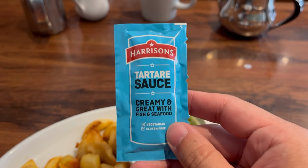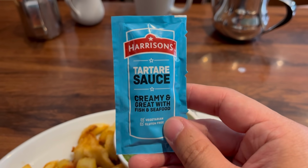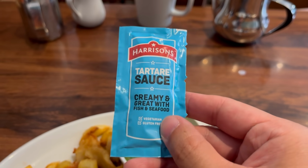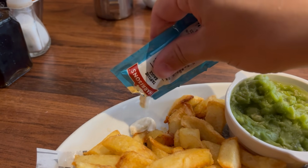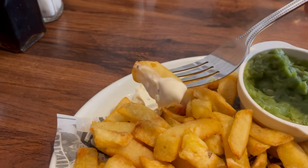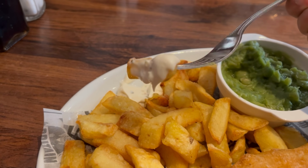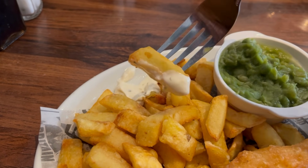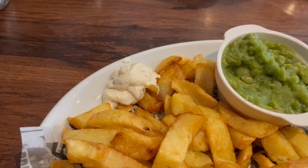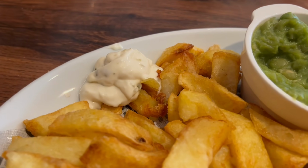And how about the tartar sauce? It says it's creamy and great with fish and seafood, so let's find out if that's true or not. The chip is such a versatile food with any type of side and sauce, and this is no exception. Let's try it. Very nice. It's creamy with a bit of a tang and a mustard flavour too, which is unusual, but I like it.